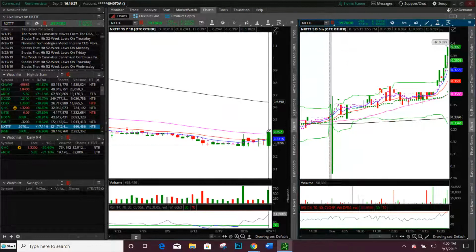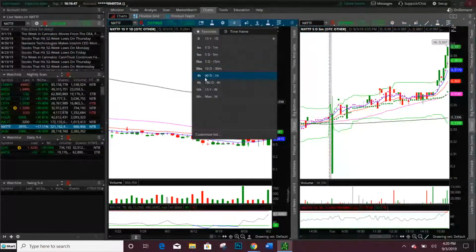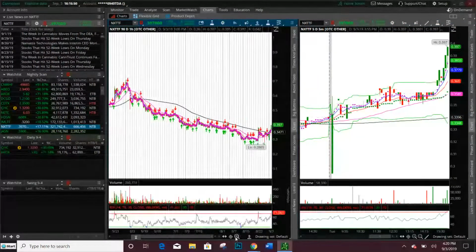I do like that it's holding its highs and it's got room all the way up to this 200. And it's sort of this bullish engulfing pattern because it is twice the size of the bearish candlestick next to it. Let's look at the hourly and see what the hourly showed us.